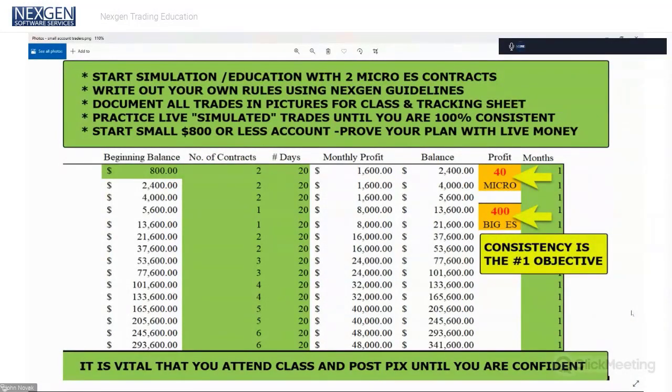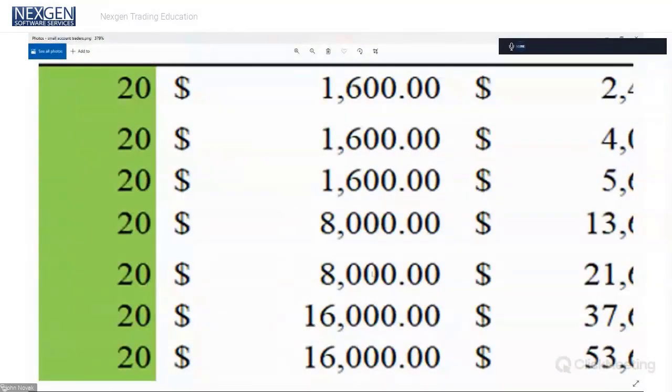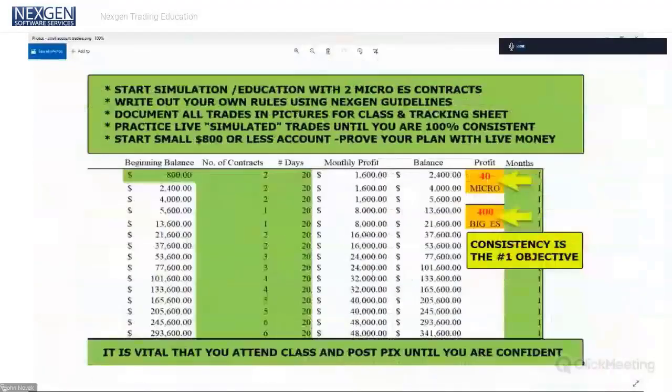So again, if you make more than that, that's great. But for the new users, most new users are happy if they can make 4, 5, 6, 7, 8 grand a month. So again, I'm having you envision where you're going to be a year and a half from now.